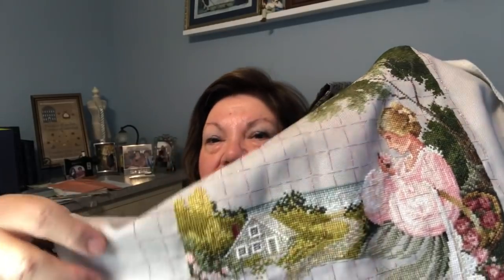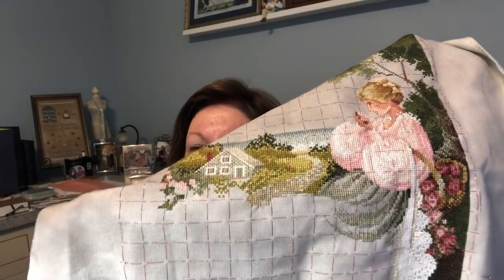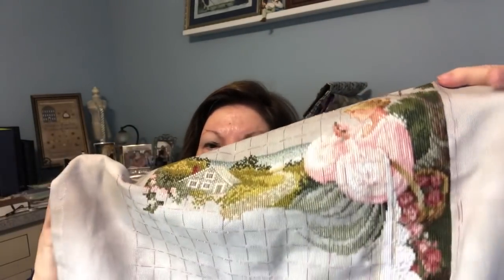So I've almost gotten it all the way from here, all the way across to here now. So that's what I will be working on, is evening it up so that I can then just start working my way down. But I'm very pleased.